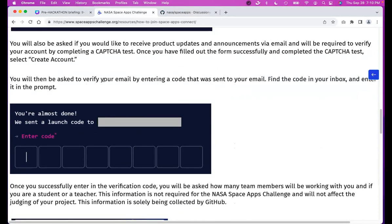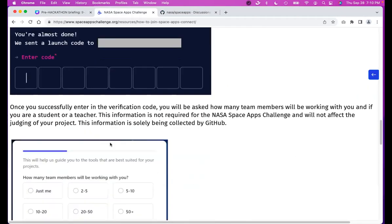And once you get that CAPTCHA, they verify your email and you get a code, paste it. If you've ever created accounts before, it's going to look very familiar to a lot of other websites you've seen out there. So I did a lot of copying and pasting to get that code in there.